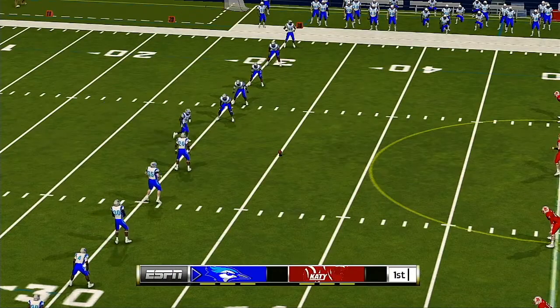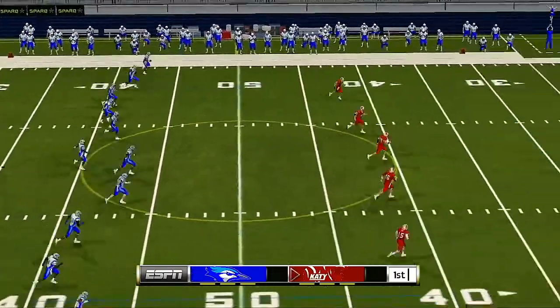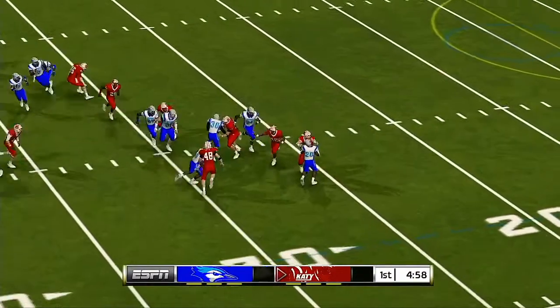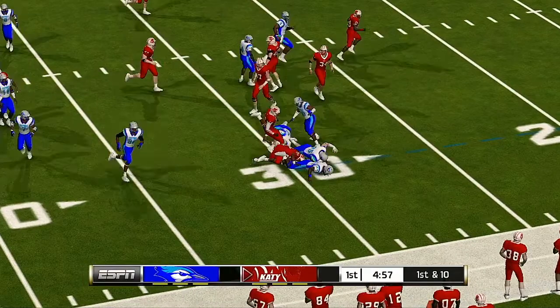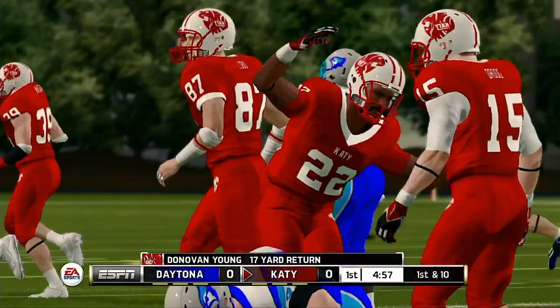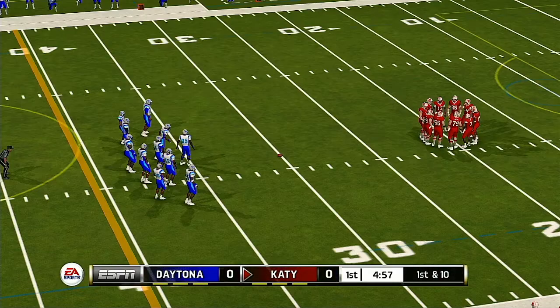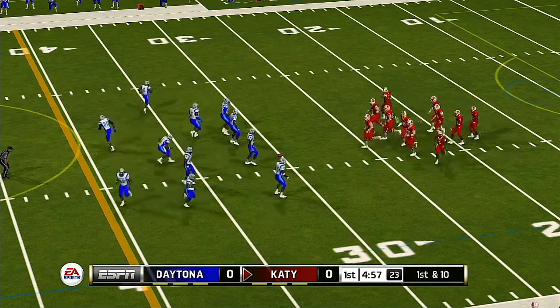Both teams are lining up for the kickoff, and we're just about set to get this one underway. Young takes it at the 14. He makes it out to maybe the 30-yard line. The quarterback leads the team out on the field for the first drive.